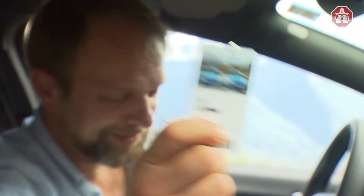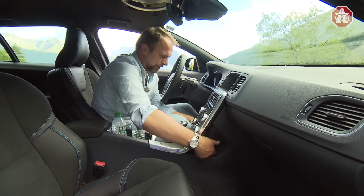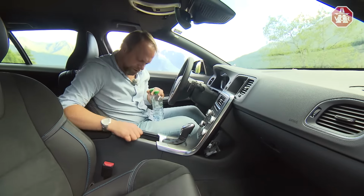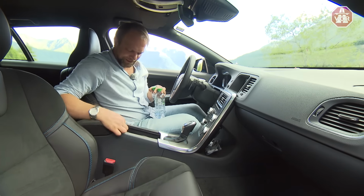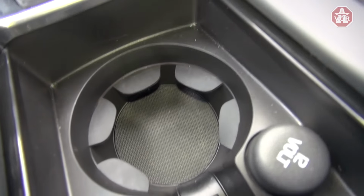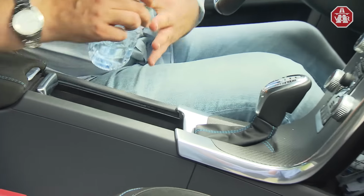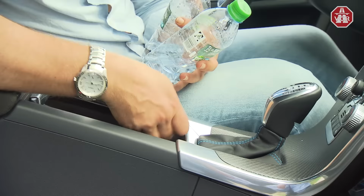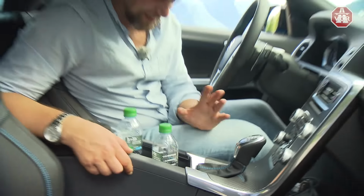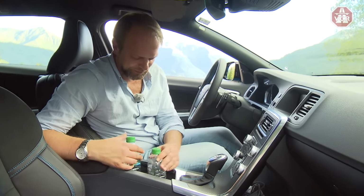Everything for you guys. So here I can put some stuff, for instance, the phone or keys or whatever. Then we got the two cup holders, but before I show you the cup holders, you can slide it away if you don't need it. But in the two cup holders, those half-a-liter bottles fit in just well. And we got even rubber spacers, so the bottles don't shake around too much. And I think most probably even a liter bottle would fit in here.